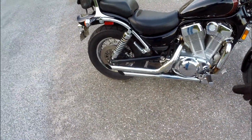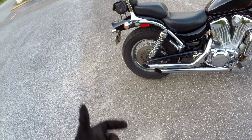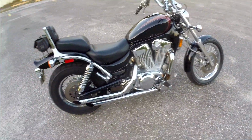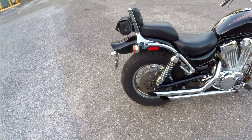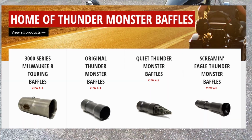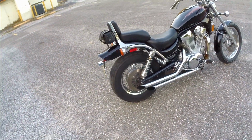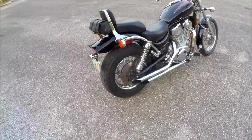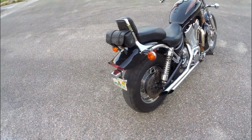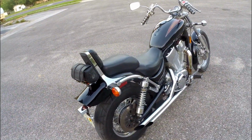This has Jardine drag pipes on it, which sound really good. It's still got the Jardine baffles in it, so I'll be pulling those out and putting big City Thunder monster baffles in there. I had those in my 800. They really help to improve mid-torque in around the 3,000 RPM range, and it gives a little bit deeper sound. It's all stock. There hasn't been any real major changes to it.